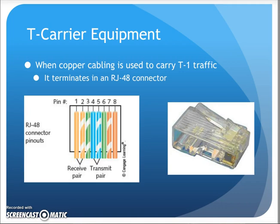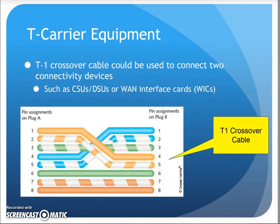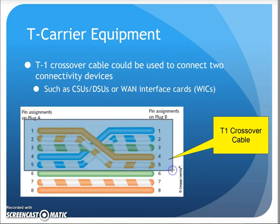Side note, when you deal with T1 cabling, here's your typical pinout that you would deal with for your T1 cabling. If you're connecting two T1 devices like we did in our lab, this is the pinout for a T1 crossover. You'll notice the oranges and blues are flip-flopped. That's an oddity. That's why I said when we were doing that lab, we used the special purple cables in lab because those are wired with the T1 crossover link.